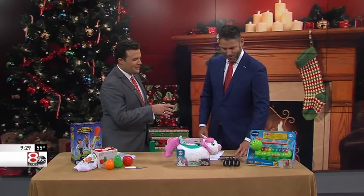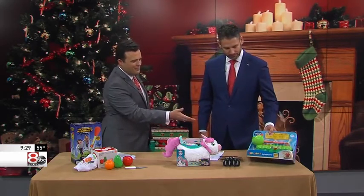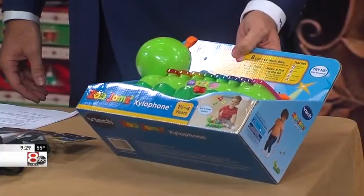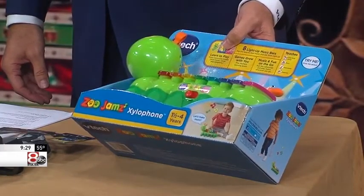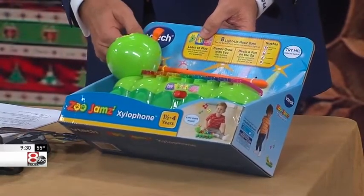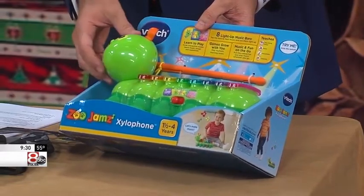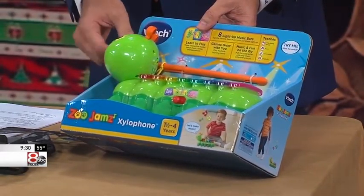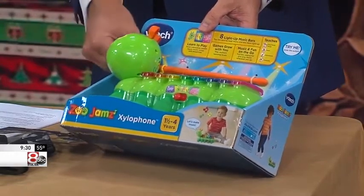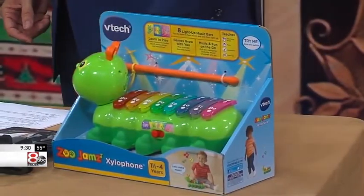Right next to it, though, we've got something that looks actually pretty innocuous. It looks like you'd have to kind of work to hurt yourself with that, but what's up with that? Yeah, it's a xylophone, a musical instrument, and the main dangerous object about this is the stick that's used to play the keys. It is tied to the main toy with a string, but obviously it's a foot long or so, so it's a danger for poking and eye injuries and things like that.